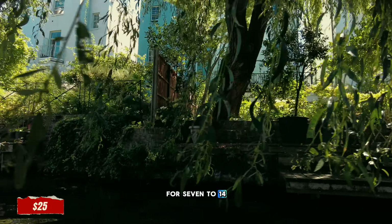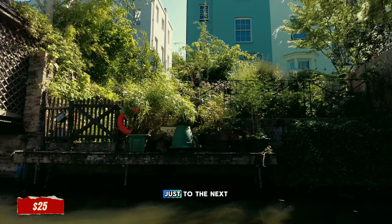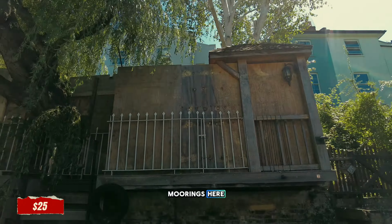For 7 to 14 days, and then they have to move on a kilometre to a mile just to the next available spot. These are 7-day moorings here.